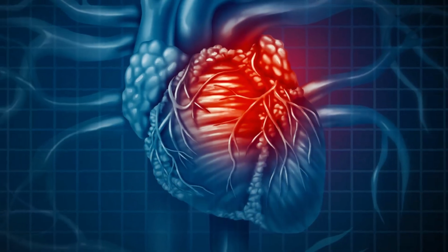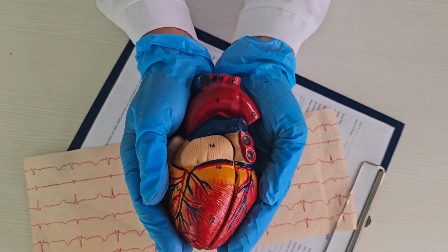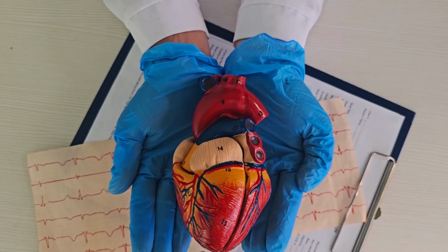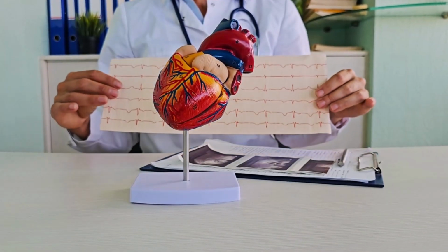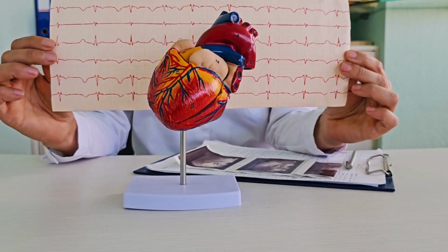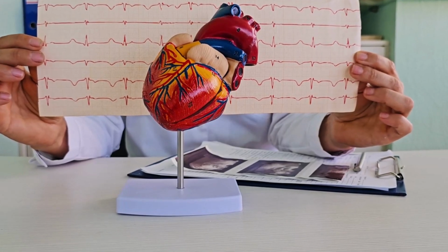How is systolic heart failure diagnosed? Diagnosing systolic heart failure requires a comprehensive evaluation that includes medical history, physical examination, and several key tests to assess heart function and pinpoint the cause. Here are some of the most common methods used to diagnose systolic heart failure.